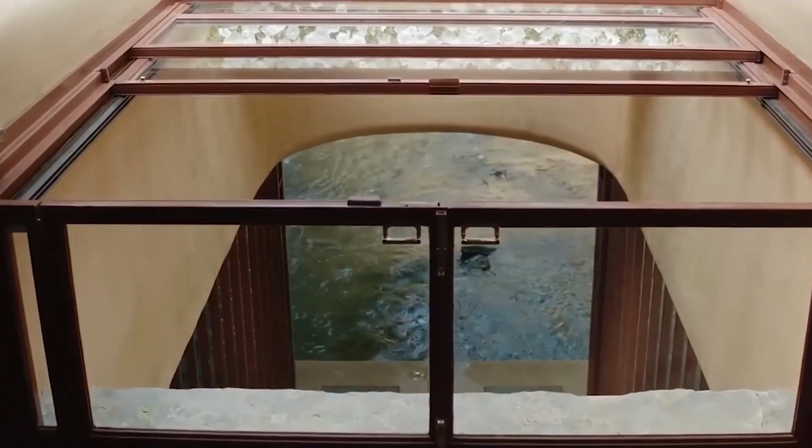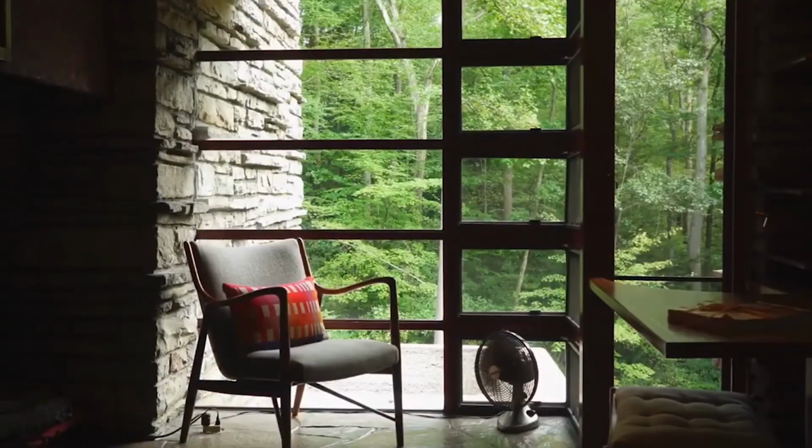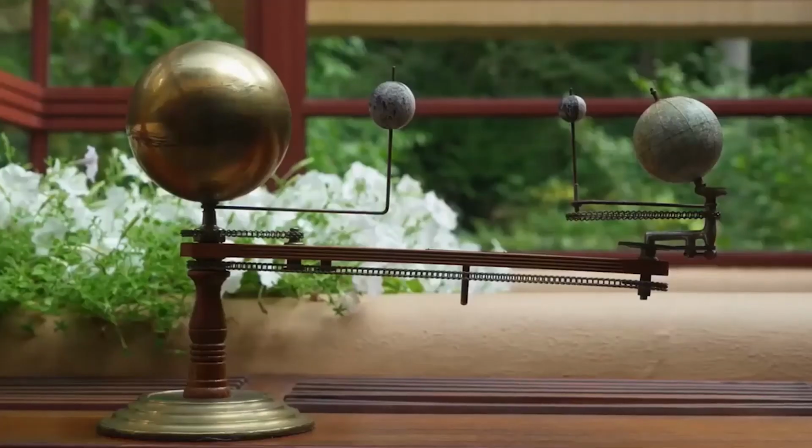Despite Wright's suggestion that the home's concrete surfaces be coated in gold leaf, the house was only painted in two colors, the pale ochre indicated above and the burgundy for the steel. Interior, which is a wonder, that's the next one.